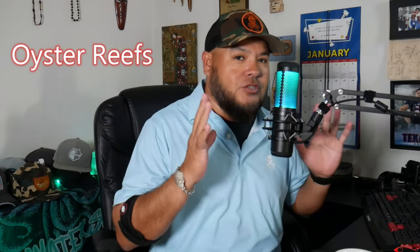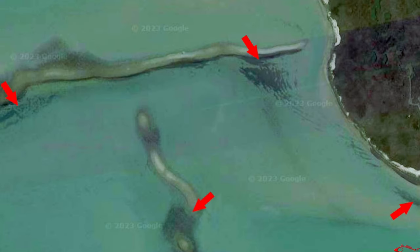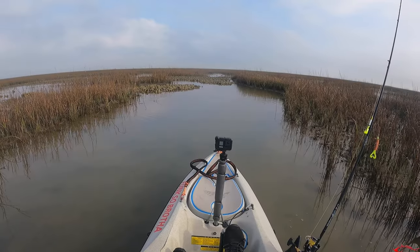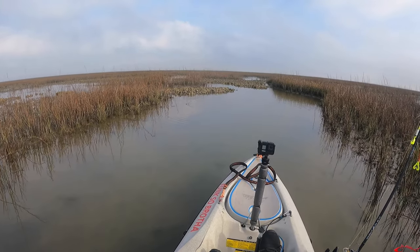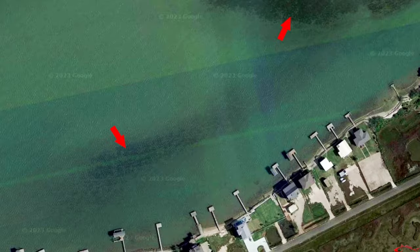Another great area to target fish, and where I have had a tremendous amount of success, is around oyster reefs. It doesn't matter if it's spring or summer, but especially in the winter, that oyster is going to warm up. That oyster provides shelter and refuge for baitfish or shrimp or any kind of crustacean out there. It helps them find refuge away from the predator fish, and the predator fish are going to be all along that oyster. I've always had a tremendous amount of success fishing and casting around the oyster.